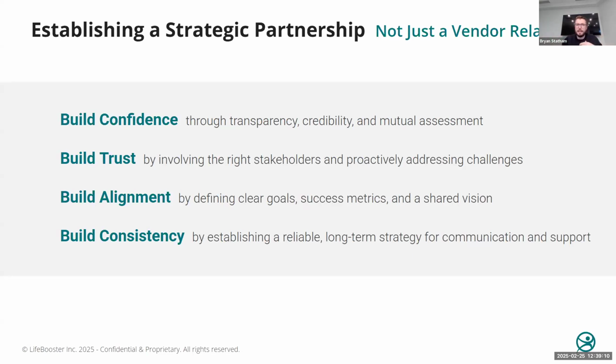Confidence building is one of the most critical aspects of a successful partnership. Customers need to know they're getting a reliable solution, accurate data, strong support, and that there will be a measurable impact. On the flip side, vendors need to be confident that the customer has the right people and processes in place to drive adoption and long-term success. This is why transparency, credibility, and early proof of value are so important. And once that confidence is established, then you need to build trust.